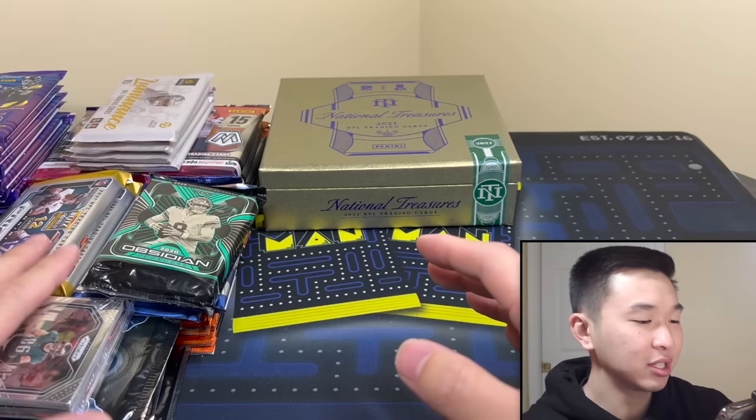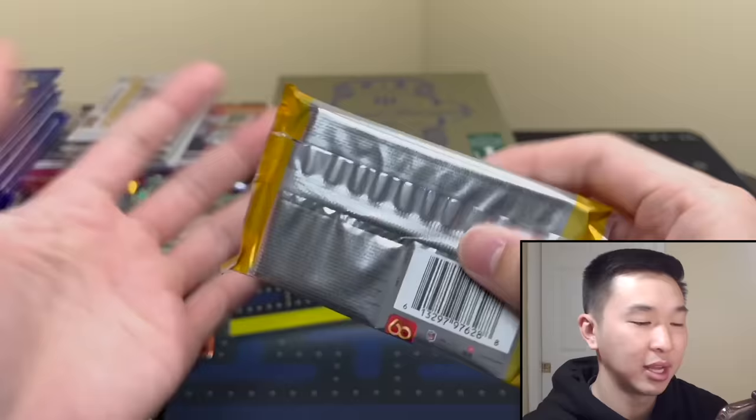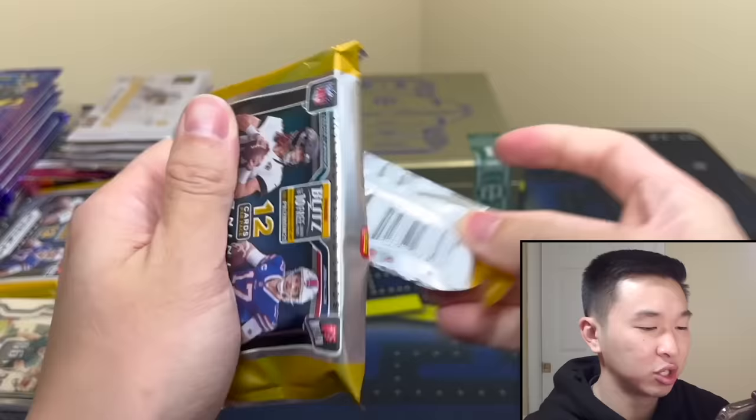Let's start with a Prizm, all right? Why not? So here we go. This is 2021 Prizm First Off the Line. Let's see if we can pull some big cards. So wish us luck. Here we go, the annual Super Bowl opening.